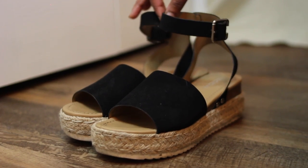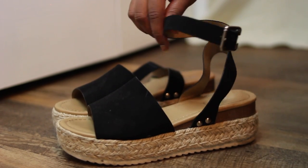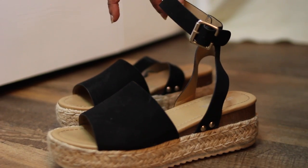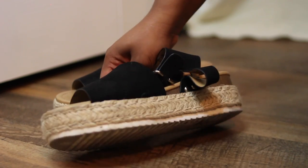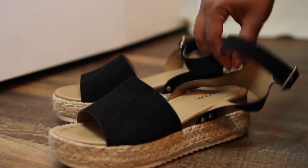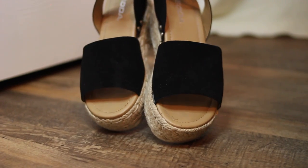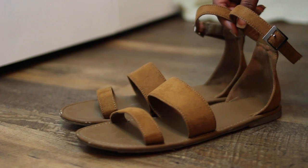Okay guys, so these are some other shoes that I'll be taking with me. These are just some espadrilles, I think they're called. Got them from Amazon. They were also about $20. I love them because they're just simple black and they're platformed. So these are really cute and simple and comfortable.